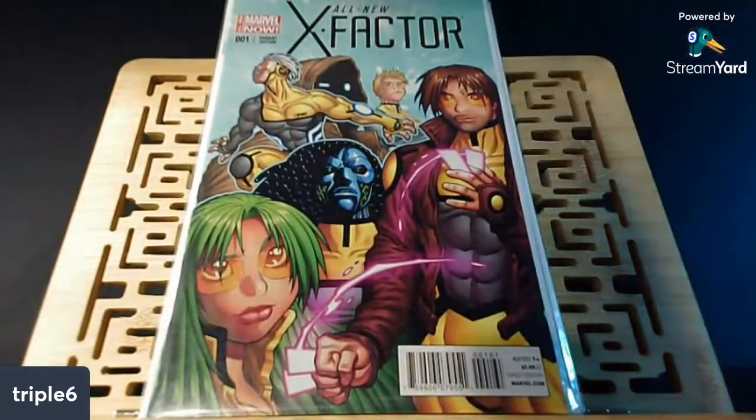I picked this up for cheap, man. I think I got this for like $5 or $6. But this is All-New X-Factor number 1. This is a 1 in 50. I think this came out in like, what, 2011? Don't quote me on that, but like I said, sometimes when you come across these ratio variants for cheap, hey, pick them up.